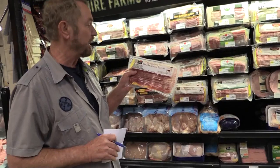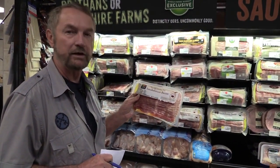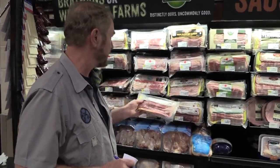This is the kind of bacon that I like. It's the 365 brand, and I can get this online also. Go over to the hot dogs here, Jacob, if you would.